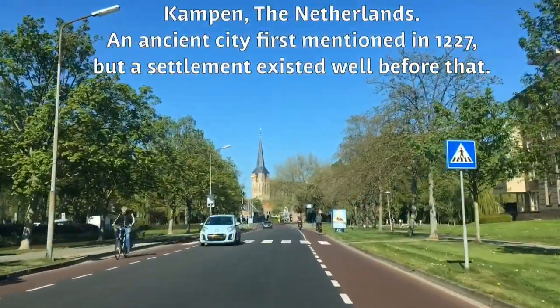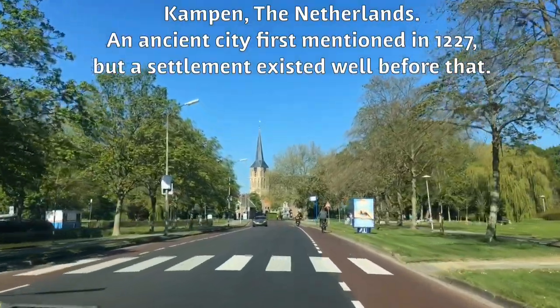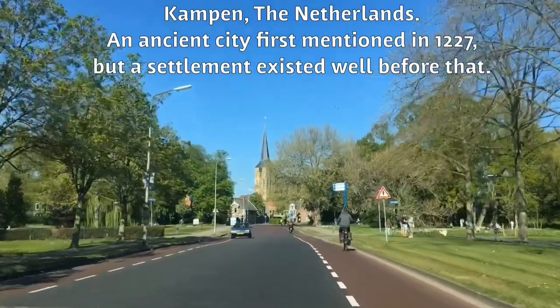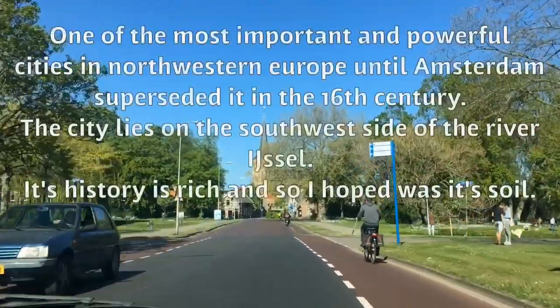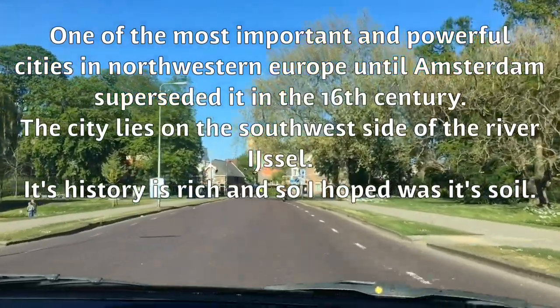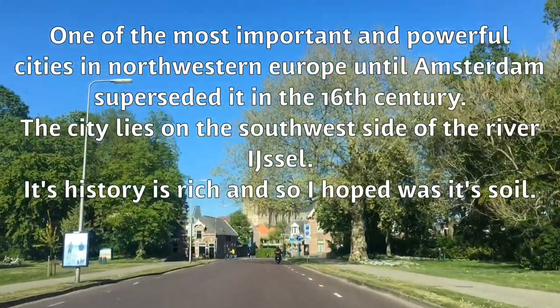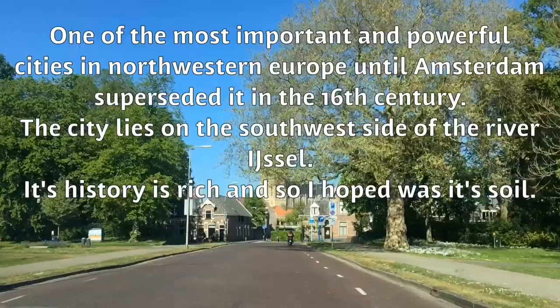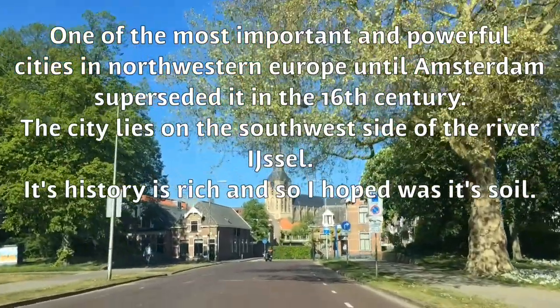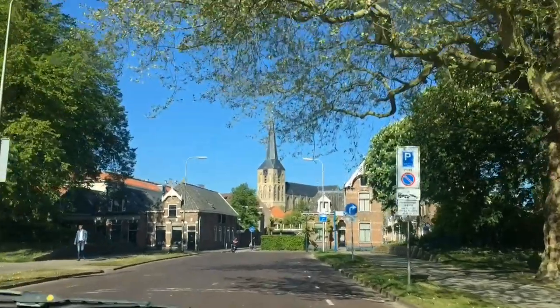Kampen, the Netherlands, an ancient city first mentioned in 1227, but a settlement existed well before that. One of the most important and powerful cities in northwestern Europe until Amsterdam superseded it in the 16th century, the city lies on the southwest side of the River IJssel. Its history is rich, and so I hoped was its soil.